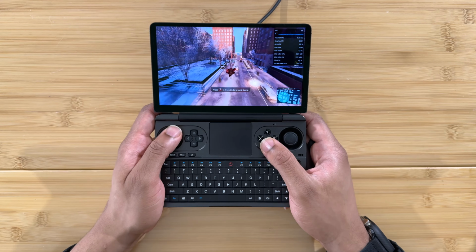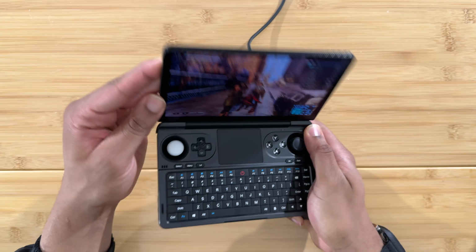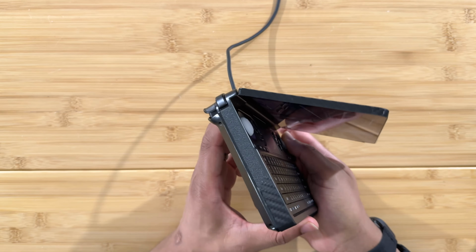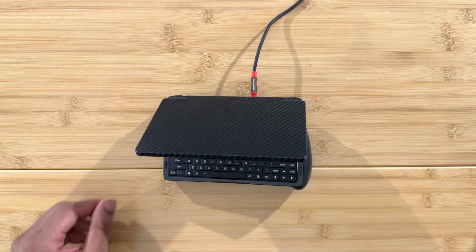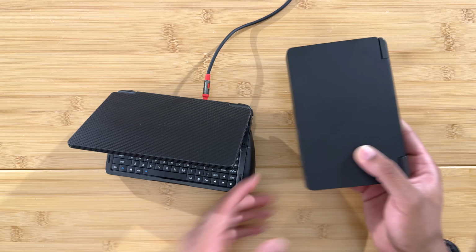Now, this is of course the clamshell style device, so you see the screen can actually close and you have a much more compact package. I'll just show you that here. This is the 2023 GPD Win Mini.